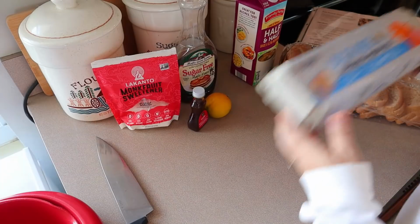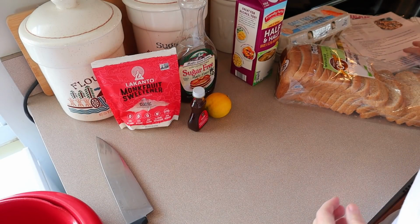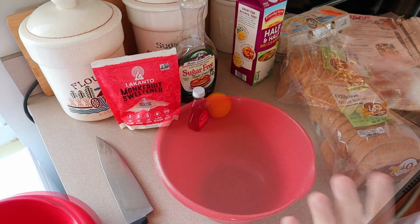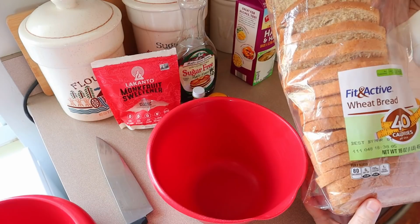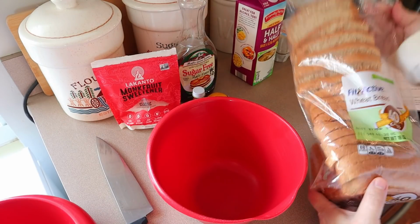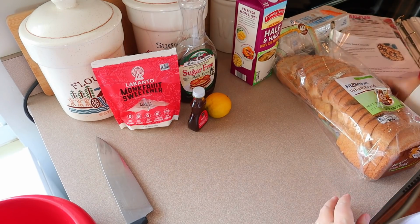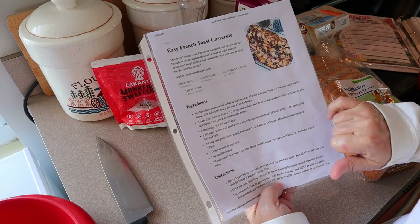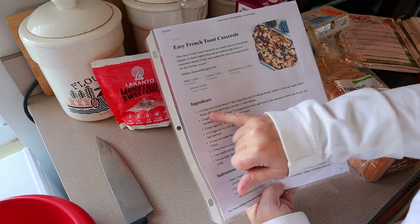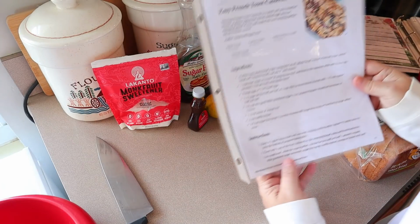So this looks like a fairly easy recipe. I have my oven preheated to 350 degrees. Let me go through real quick what we're going to need. We're going to need 14 slices of 1 point bread. I'm using this Fit and Active Aldi bread. That is a true 1 point per slice. She does recommend that you can use Sara Lee 45 calorie bread, Nature's Own no sugar added bread, or Schmidt 647 bread. The other things we're going to need are 2 cups of fruit.